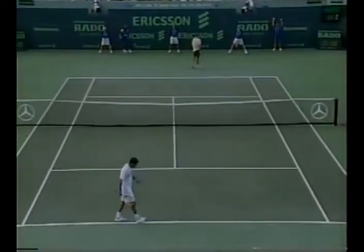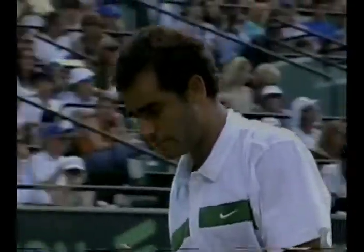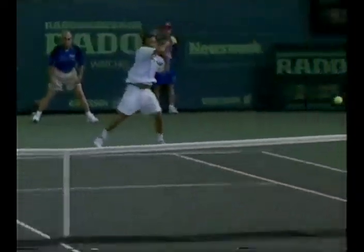Open court for Sampras, takes advantage of that. One of the few big forehands we've seen from Pete Sampras off the ground. He's been misfiring, but look at the balance. See how he's ready? It's all about time, Tim. And when there's time, any player can knock off those great shots.